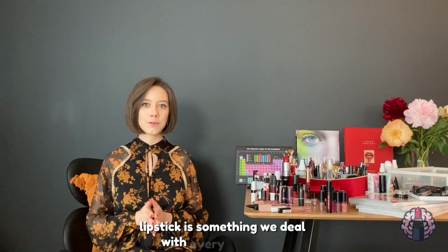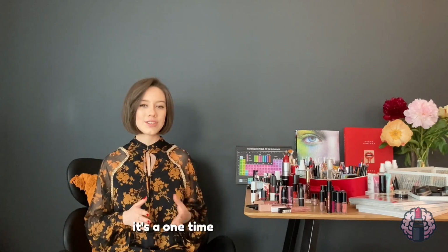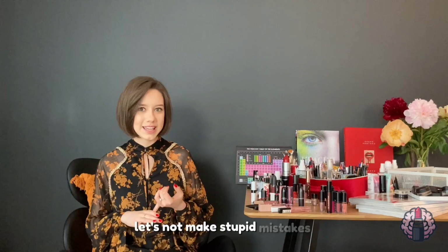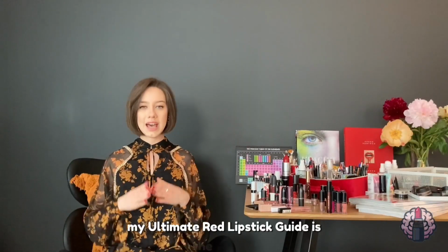For some of us, lipstick is something we deal with every single day. For others, it's a one-time occasion and we still have to choose. So let's choose it right and then be happy with our choice. Let's not make stupid mistakes when choosing a lipstick. Let's not waste money, let's not waste storage, let's not pollute the planet. My Ultimate Red Lipstick Guide is the answer.